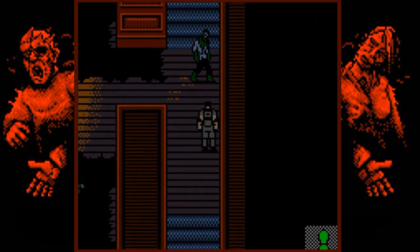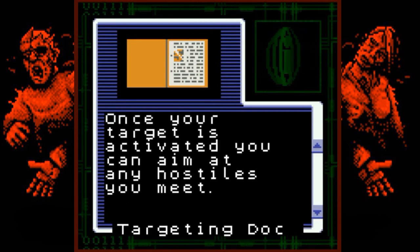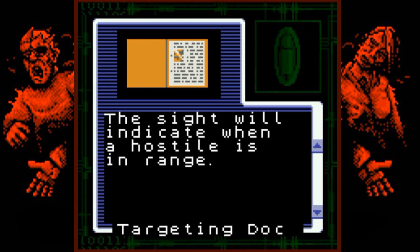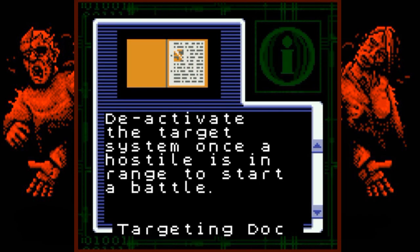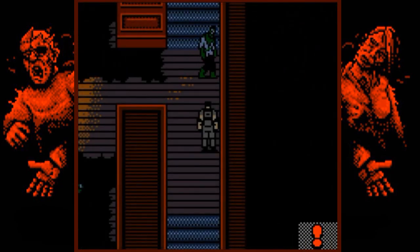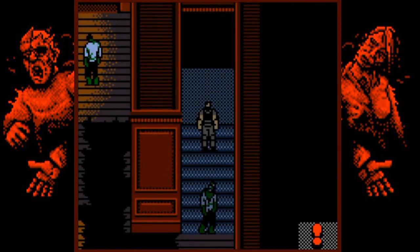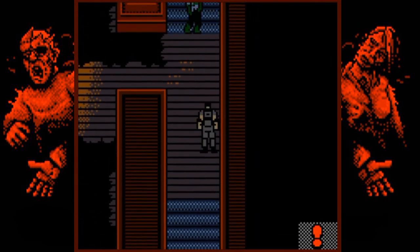So we'll grab this. You may use your targeting system to attack any hostiles. Once your target is activated, you can aim at any hostiles you meet. The sight will indicate when a hostile is in range. Deactivate the targeting system once a hostile is in range to start a battle. Once in a battle, fire your weapon when the target is aligned with the hostile to be hit. Remember that your weapons are less effective at greater distances. Yeah, we heard about this already. Now I'm just going up and down here to reset the enemies. Because there's only one zombie I really want to take out, and it's that one.